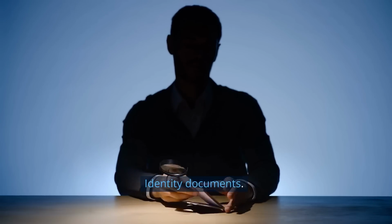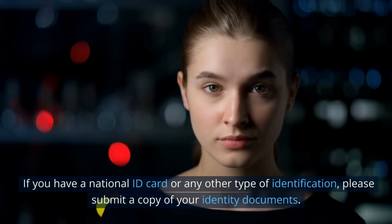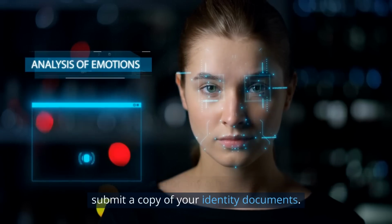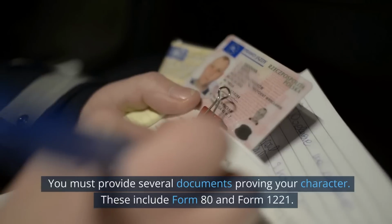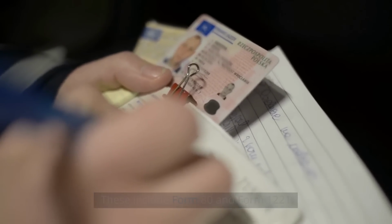2. Identity documents. If you have a national ID card or any other type of identification, please submit a copy of your identity documents. 3. Evidence of a good character. You must provide several documents proving your character. These include Form 80 and Form 1221.